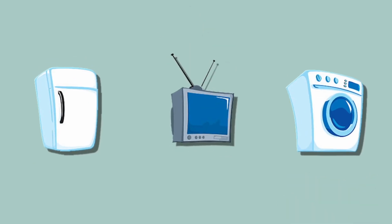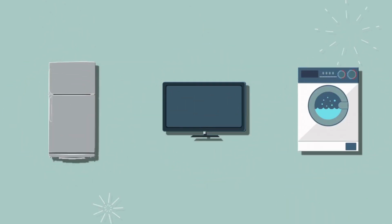Replace your old appliances with new energy efficient models that can save you money in the long run. Fixing these energy drips can save your home's energy and your money.